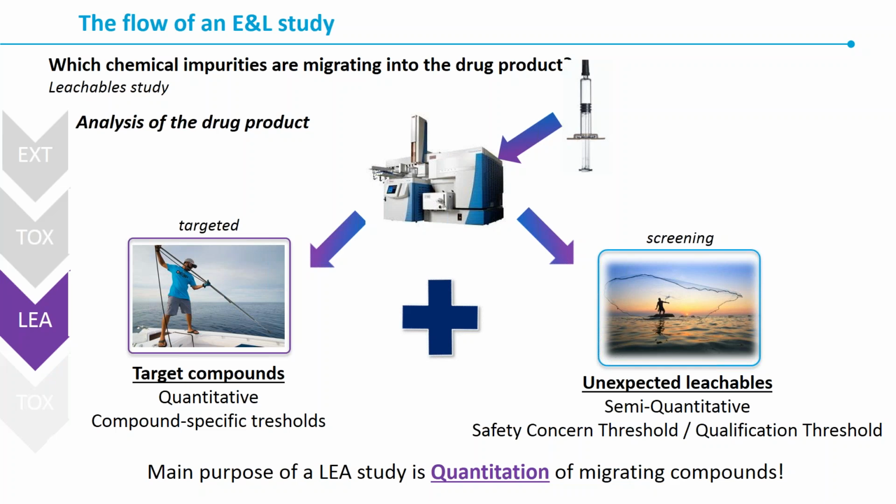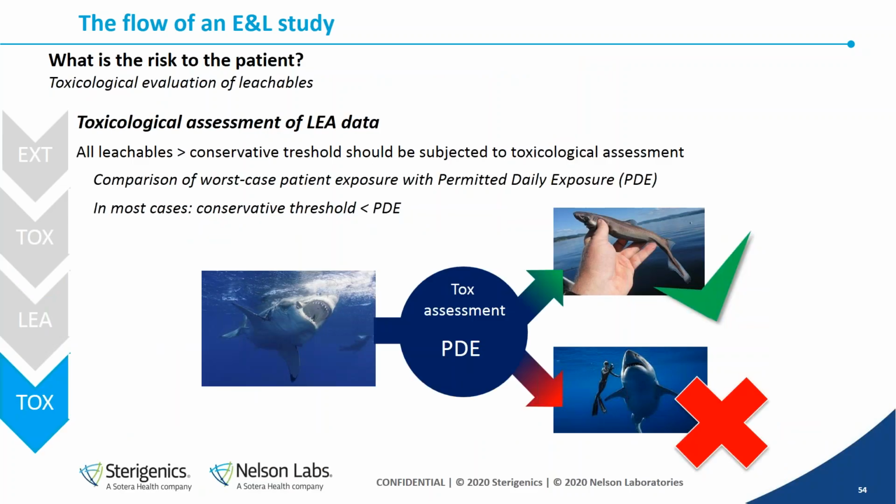What is also done for a number of drug products is screening alongside your targeted methods, if this is possible, because as I told you before, the drug composition is not always compatible with the mass spectrometric techniques. But if they are compatible, it is advisable to also use screening methods just to be able to detect unexpected leachables. In an ideal world, the leachables are a subset of the extractables, but it's not always the case. Then during the last step, finally, a toxicologist will do the toxicological risk assessment of the leachables found in the product.